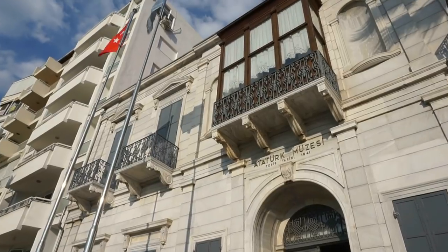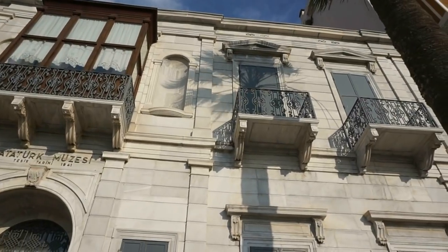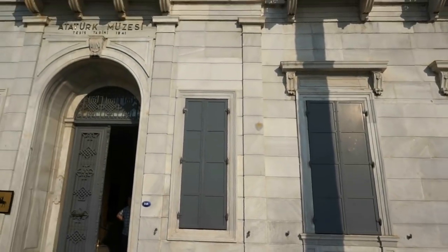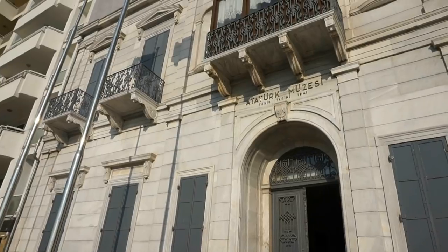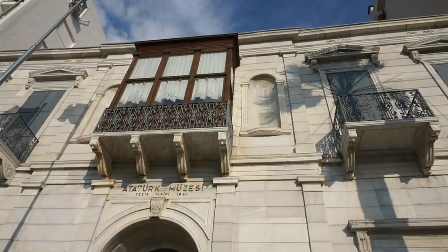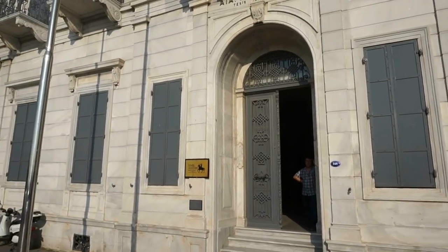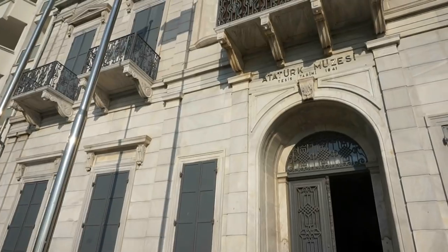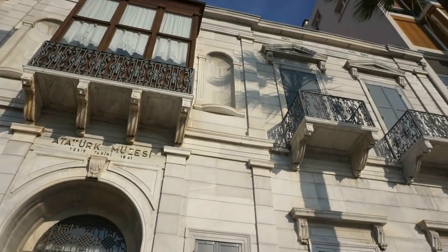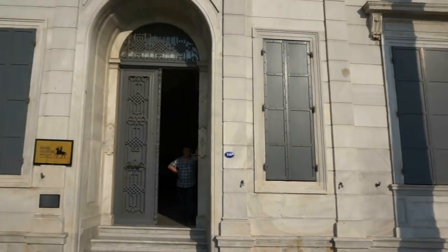It's a beautiful mansion with spectacular white marble in the front, as you can see here. This museum is open from 8:30 to 5:30, and this is the house where the president of Turkey, Mustafa Kemal Ataturk, would stay when he visited Izmir. So take a few minutes of your time and come here and visit this very informative and very interesting museum. It will be time very well spent and invested.